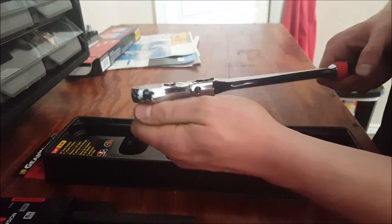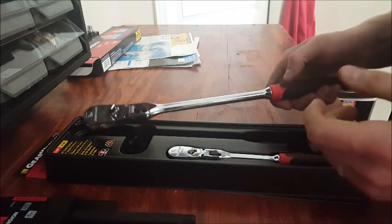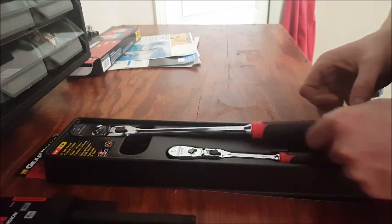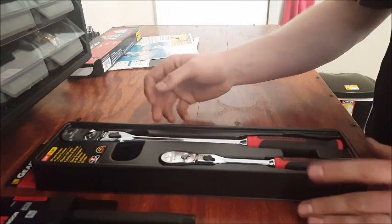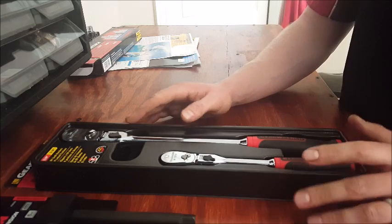And this set ran around, I think it was $60, if I didn't already mention that. So overall, I am extremely happy with this purchase as well. GearWrench hasn't really let me down yet, so I'll continue to buy their products, and if I ever come across something that I don't like, I will definitely let you guys know.